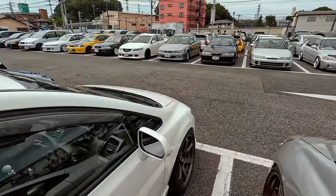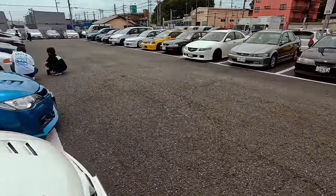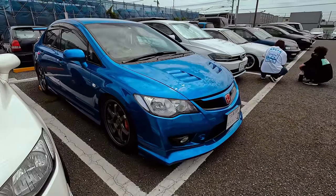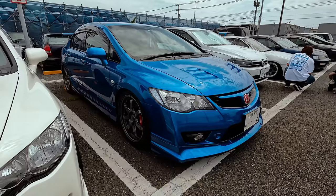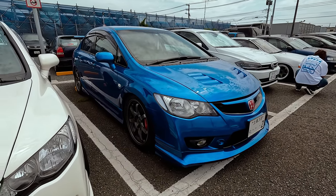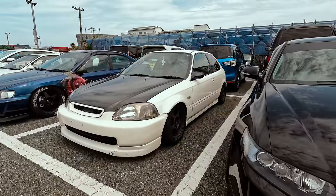It's crazy that a couple of guys out here actually do the FA5 conversion and make their FD2 look like the Civics we have back at home. Which is bizarre to me, but I'm sure they feel the same way when they see FA5s over there converted to FD2s. You get some EKs that are pretty raw out here.